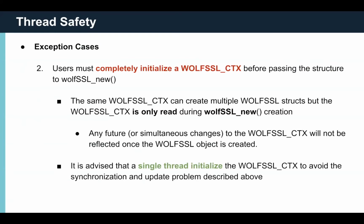The second exception is that your application needs to completely initialize the wolfSSL context before starting to make sessions from it. You can imagine if you have one thread making the context and you spawn another thread that makes a session before the context is completely initialized, the session will inherit an incomplete context state. So what we recommend is having a single thread initialize the context, and then you can go off and do your multi-threading from there.